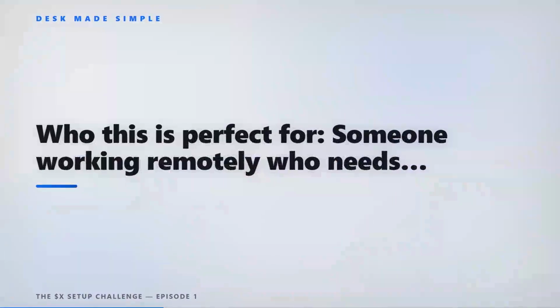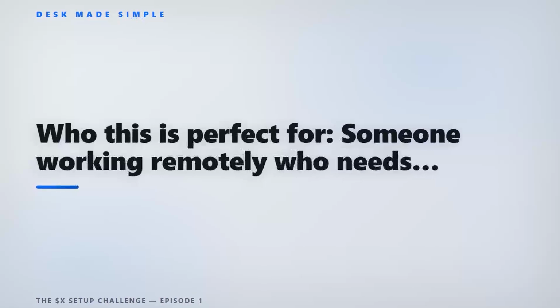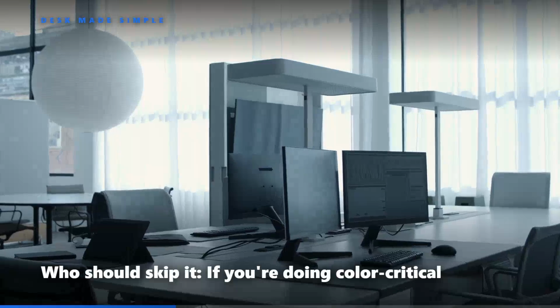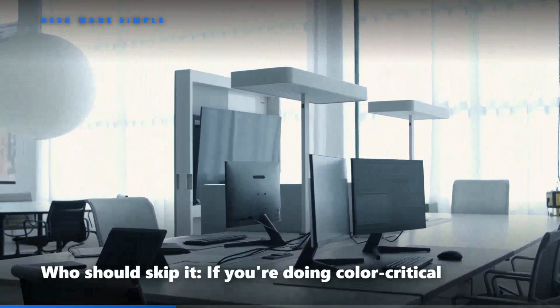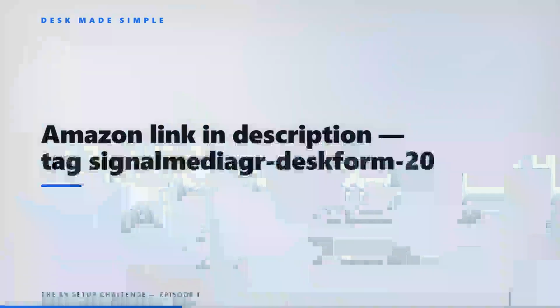Who is this perfect for? Someone working remotely who needs one primary monitor for 8-hour days in a home office with mixed natural and artificial light. Who should skip it? If you're doing color-critical design work or need more than 1080p for multitasking across multiple windows, step up to the Dell UltraSharp U2722D at $379.